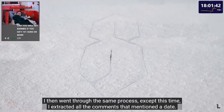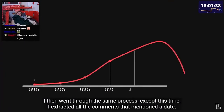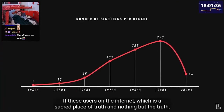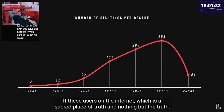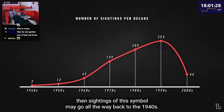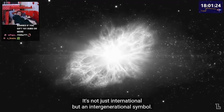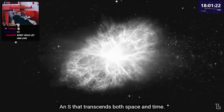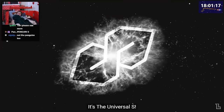I then went through the same process, except this time I extracted all the comments that mentioned a date. This is what that looks like. If these users on the internet, which is a sacred place of truth and nothing but the truth, are to be believed, then sightings of this symbol may go all the way back to the 1940s. It's not just international, but an intergenerational symbol. An S that transcends both space and time. It's the universal S.